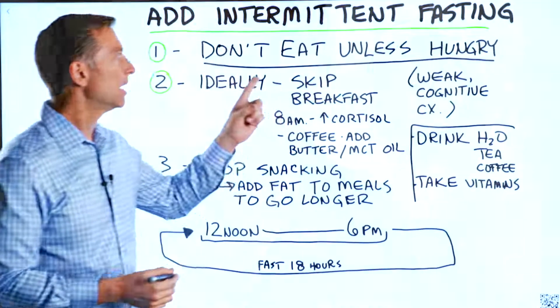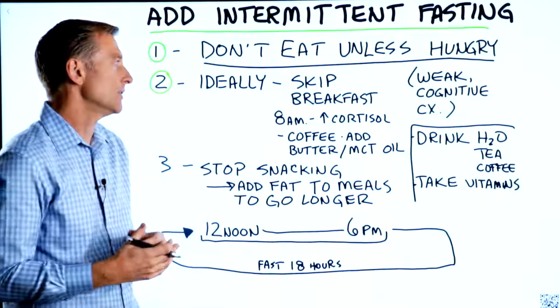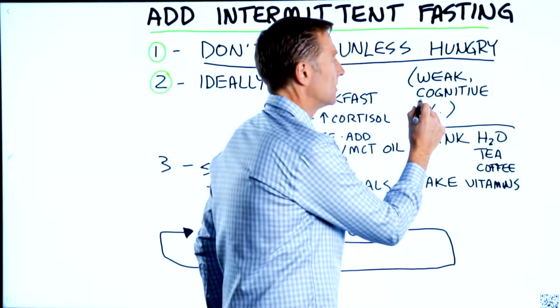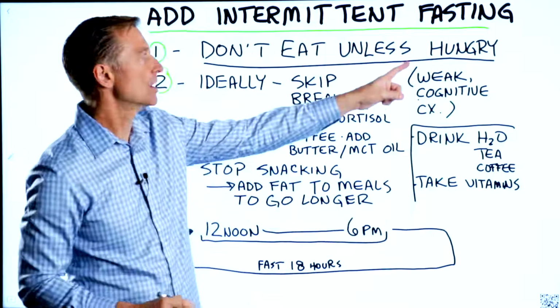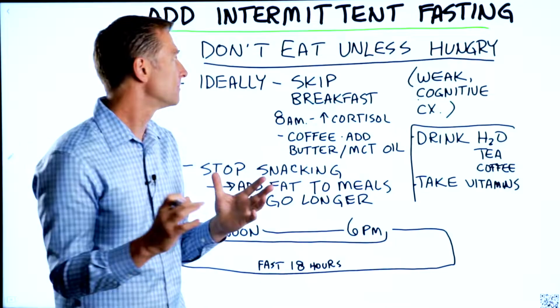We're talking about hungry. And a true hunger is like, wow, I feel like I really need to eat. I feel a little bit weaker. I feel a little shaky. I'm starting to notice I'm a little bit more irritable. Okay, that is what we're talking about, not some little temporary hunger.